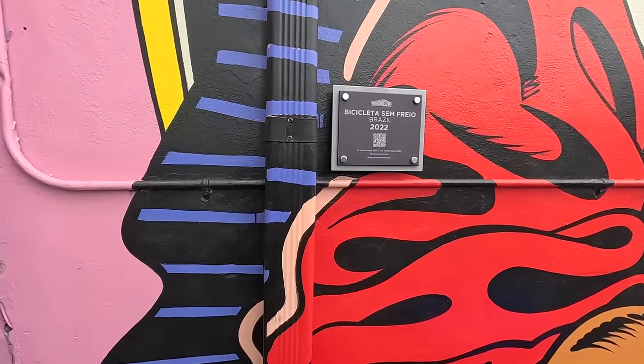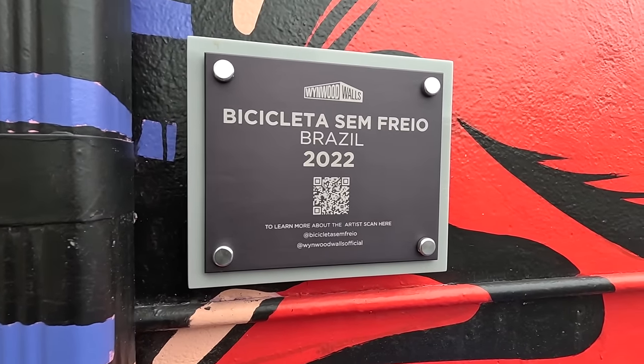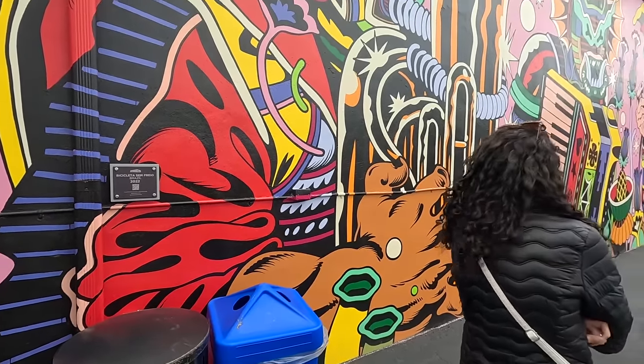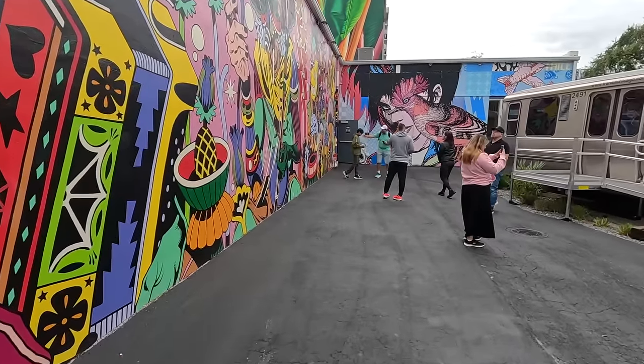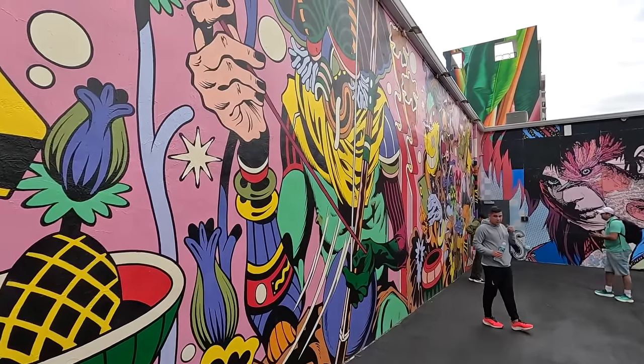Now this one's actually from Brazil. Bicicleta sem freio, a bicycle without brakes. 2022, recent one. So he said when it first opened, this area was kind of like for bars and stuff, like a bohemian area where people could get drinks, happy hour.